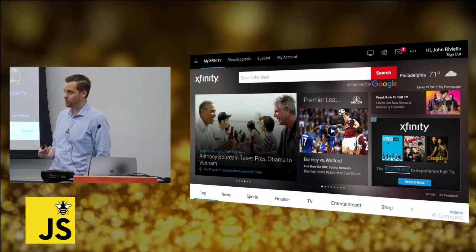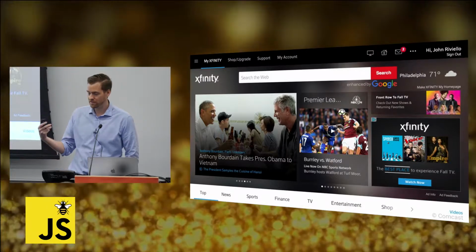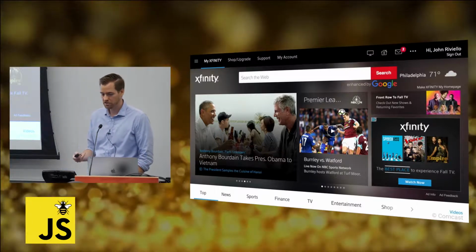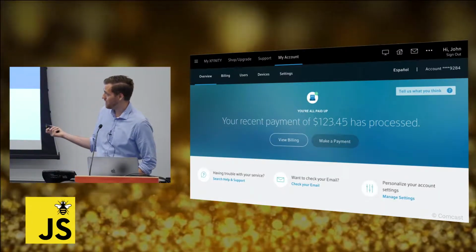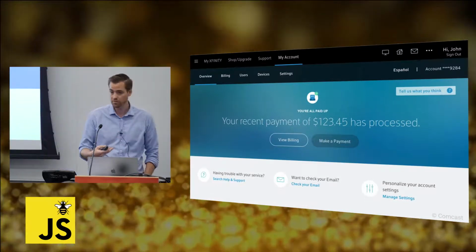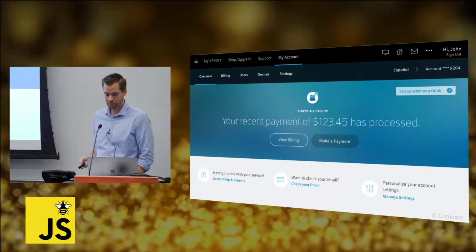And so at Comcast, we work on a lot of different properties. This is the My Xfinity portal. It gets about 1 million unique visitors a day. It's written in Ruby on Rails, just plain HTML, and uses some jQuery. Next, we have My Account, which allows customers to manage their account, pay their bill, view their bill, and see whatever users are on their account. This is written in Angular.